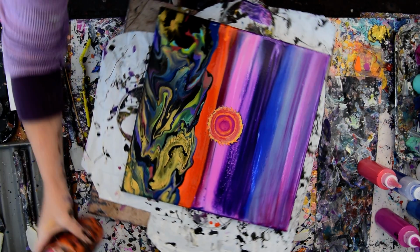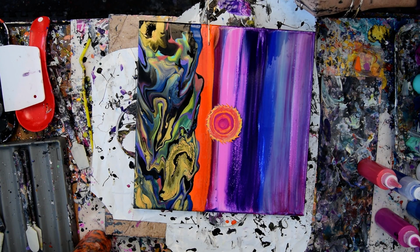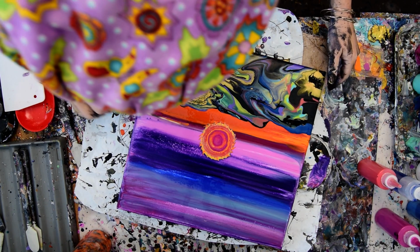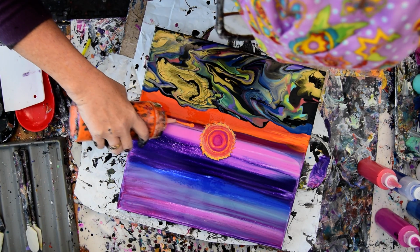I'll have an orange cloud. I might have more of those. I kind of like that. Just add a little texture to my orange strip. Let's add a little orange to my red strip.